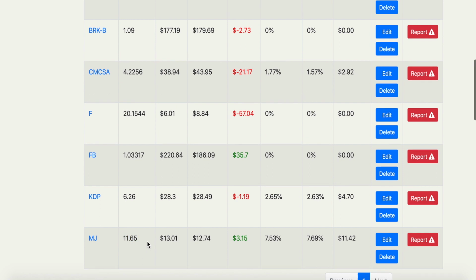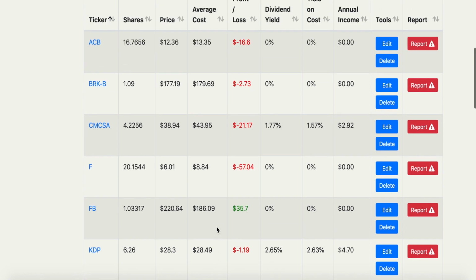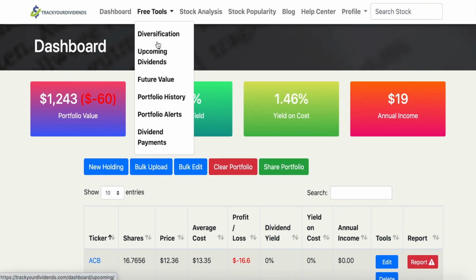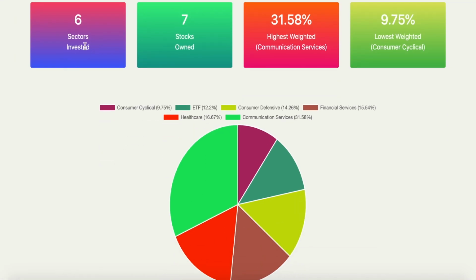I'm only up on two positions right now, which is the MJ ETF and Facebook, as we can see here. And as we go over to the free tool option, we're going to hit my diversification. And now, as you can see, I have my 6 sectors, my 7 stocks, and this is going to give you a breakdown on each sector on how much I have allocated to that sector.